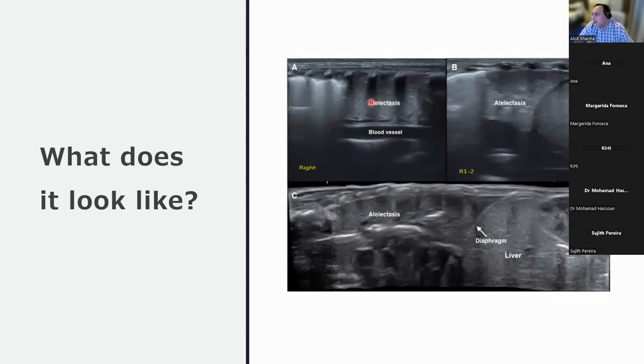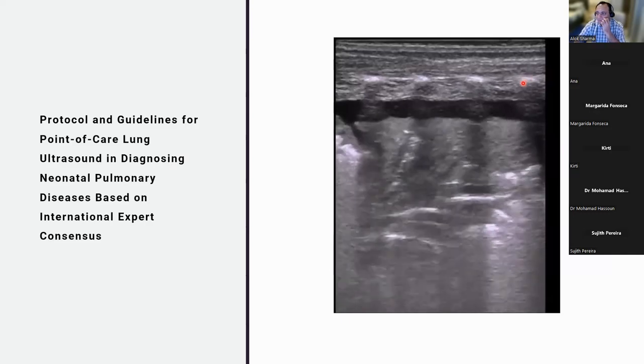On the other hand, if you look at this in the transverse view again, you can see how you pick up the atelectasis, and there's just a blood vessel that goes below it. So really what you can see is that atelectasis on its own tends to present, from your perspective, usually with a very demarcated zone, as opposed to what I would say is an irregular pneumonic kind of consolidation.